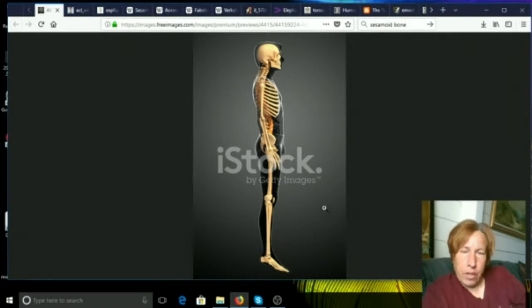So, a couple days ago, I was checking out this particular image, and one thing I noticed right away was that this patella bone here, the knee bone, was shown as a bone. I've never seen that shown as a part of the skeleton before. In my old timeline, I remember that as a cartilaginous cover that protected the knee. I do not remember that as a bone. So right away, I thought that was interesting.